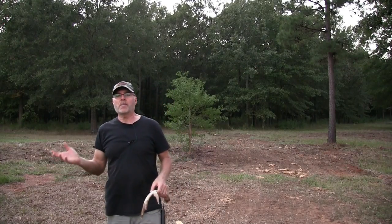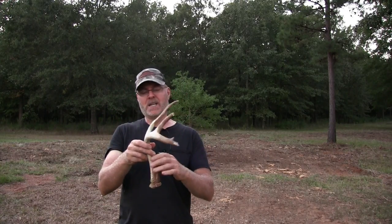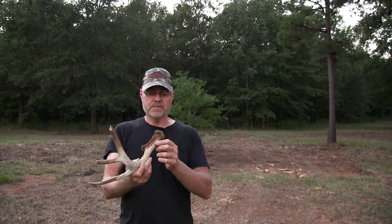Alright, so I'm going around my property and I'm picking up wood and branches and stuff, and I find these deer antlers. Well, one. I'm going to see if my dogs enjoy them.